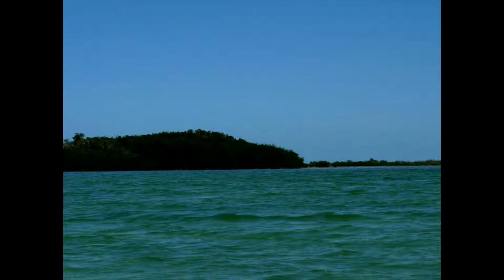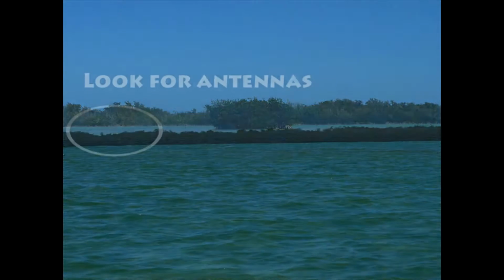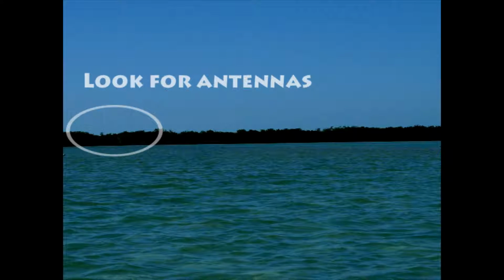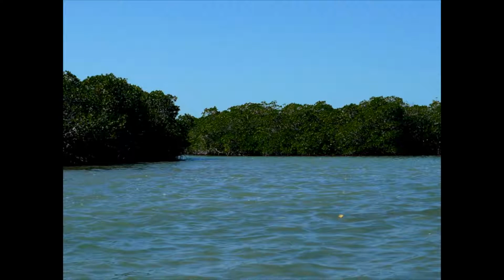If you look to the right, you'll see a large mangrove mound, and that's what we're heading for. Once you get over to that mound, look to the right again, and you're going to see this clump. Head over to the clump, and then look back in the direction you just came, and you're going to see these 3 antennas. You spot the antennas, you start heading over. About halfway, you'll notice the entrance to the creek.